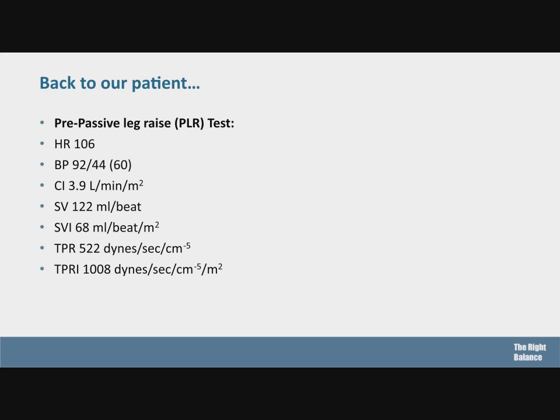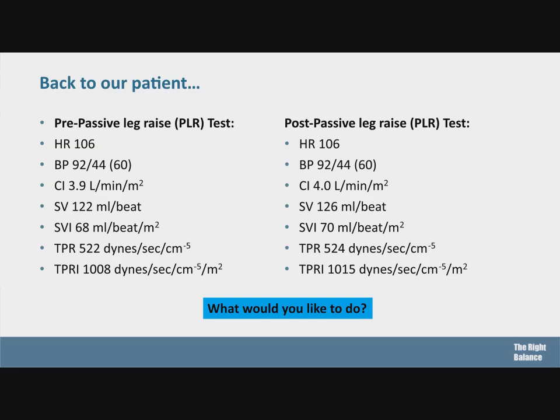So that was with head of the bed up, legs straight. Then we dropped the head and lifted the legs. And you could see just very quickly, the index went up a little bit. The stroke volume just went up a tiny bit, so this is definitely less than 10%. If I have a stroke volume increase that's less than 10%, how would I treat this patient's hypotension? I would start a vasopressor. And what's the vasopressor of choice in sepsis? It's norepinephrine.